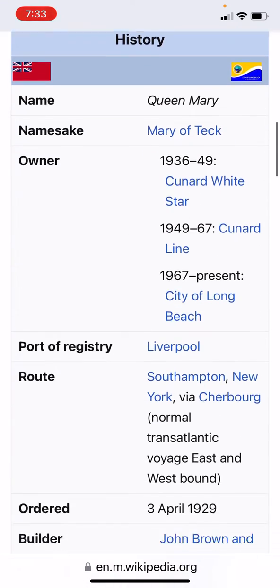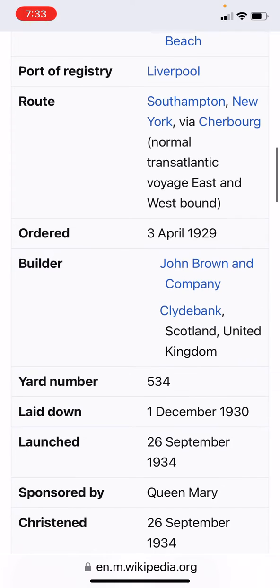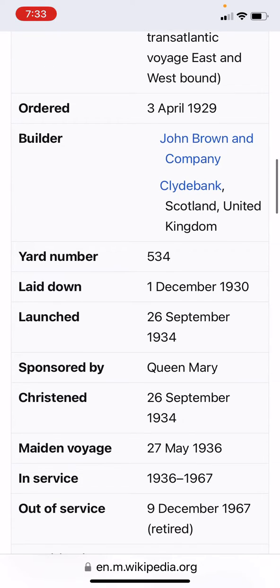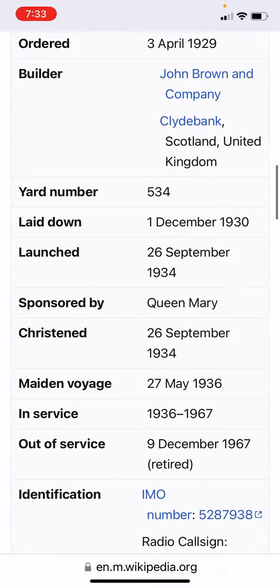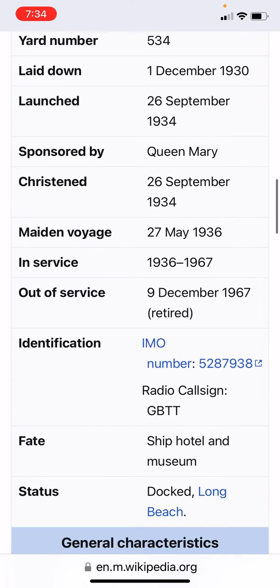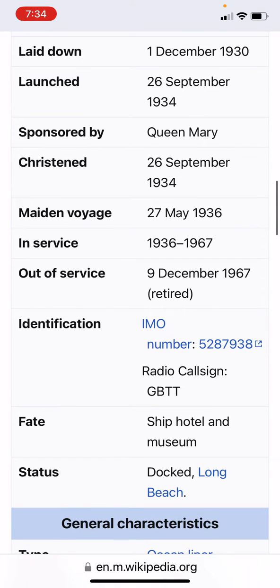So yes, here's technically what we just read. It was actually ordered on the 3rd of April, 1929. Okay, I did not know that, actually. The yard number was 534. That's one of the most famous facts about the Queen Mary. The yard number, not one of the most famous, but most Queen Mary historians know that. Laid down on December 1st, 1930.